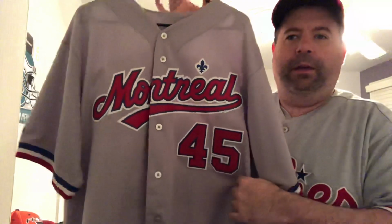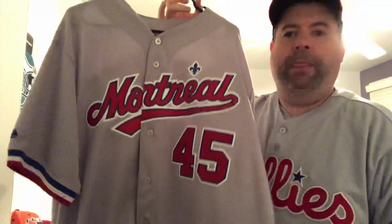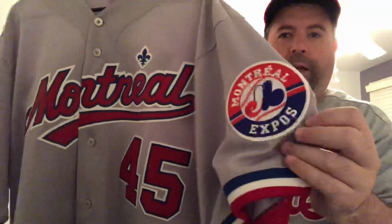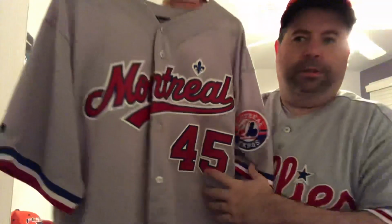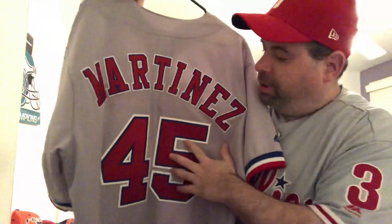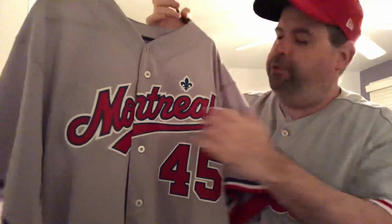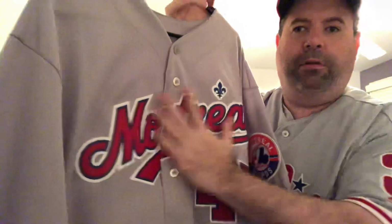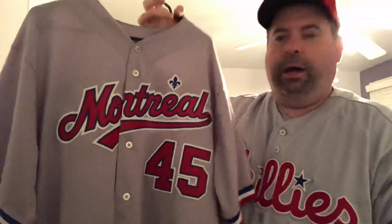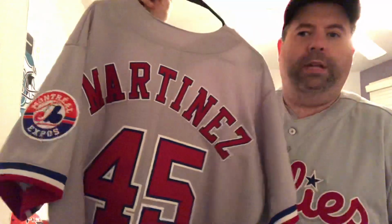So this is the Road Pedro Martinez, the official license Cooperstown Collection jersey, but they added the 45 to the front, and it's professional stitching right there, triple stitched, and you got the Expos logo as well. This would be the Road one, of course, from those years when he was an Expo. Martinez 45 on the back, professionally stitched. So basically, this jersey was probably just a blank with the Montreal across the front, because the Montreal is very generically stitched, single layer stitching, and everything else is the triple stitching as the Expos would have had back then. So basically, what the company did was take this blank jersey and added the 45 to the front and the Expos logo and the Martinez 45 on the back.